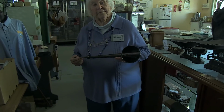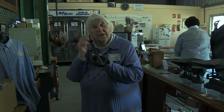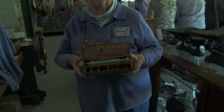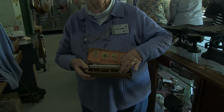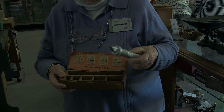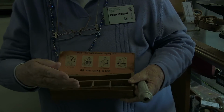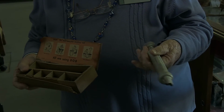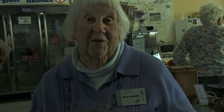Well, you know, people liked to hear better in those days. Put it in your ear and people speak into it. This is an early form of a stapler. Would you believe? There's the stapler, and here are the staples. You put them in there and then press it through. So it is a very early stapler, much different to the ones that you have nowadays.